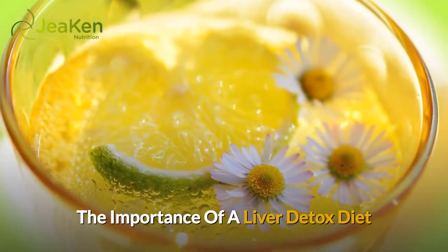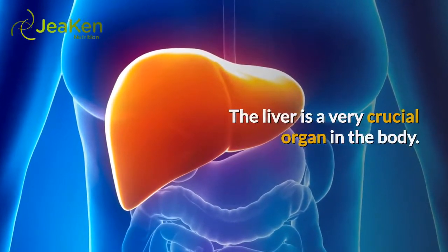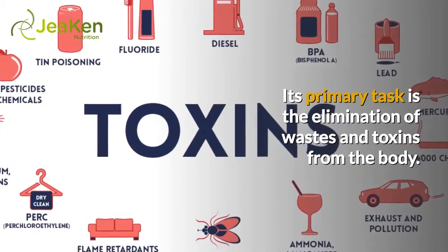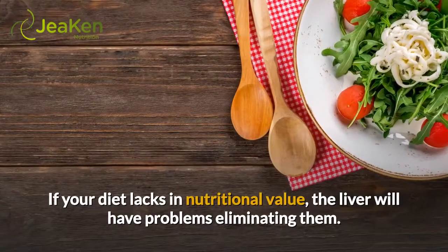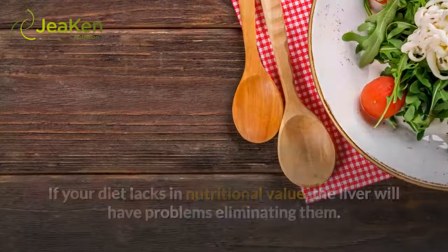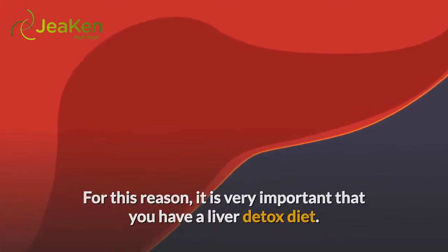The importance of a liver detox diet. The liver is a very crucial organ in the body. Its primary task is the elimination of wastes and toxins from the body. If your diet lacks nutritional value, the liver will have problems eliminating them. For this reason, it is very important that you have a liver detox diet.